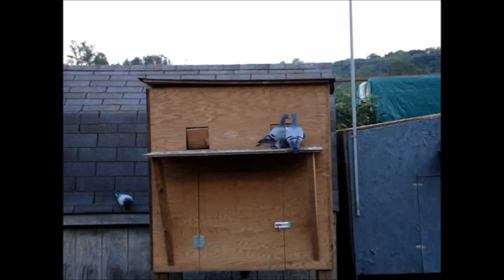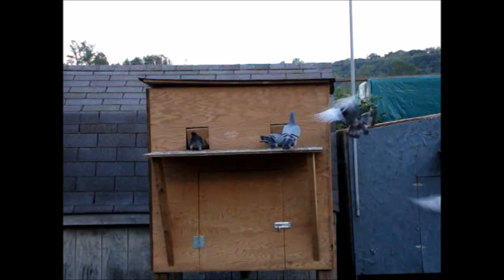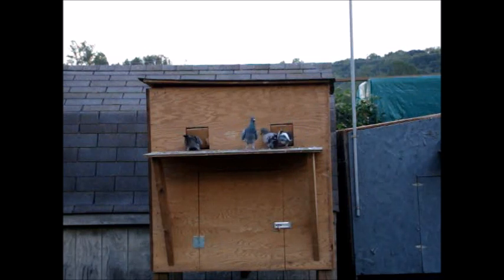I know they're hungry, but I've got those traps set pretty low, pretty close to the doorway itself. That's just because there's no boards on the sides in there, and I found that they're still able to get out.